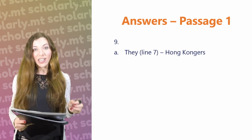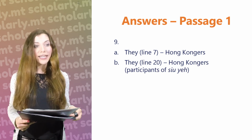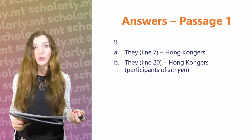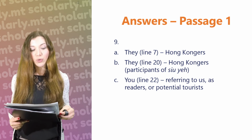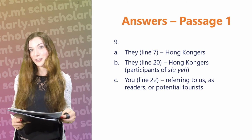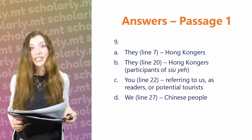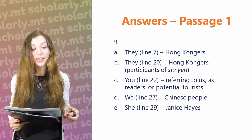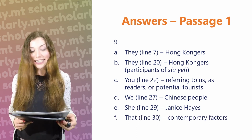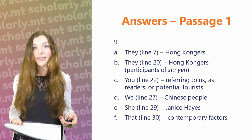9. They in line 7 is referring to Hong Kongers. They in line 20 is also referring to Hong Kongers, specifically participants of the Suya. C, you in line 22 is referring to us as readers, or possibly potential tourists. D, we in line 27 is referring to Chinese people. E in line 29, she is referring to Janice Hayes. And finally, that in line 30 is referring to modern or contemporary factors.